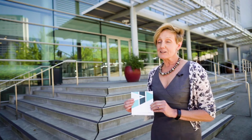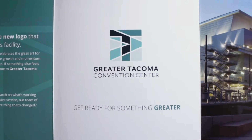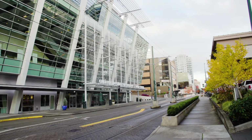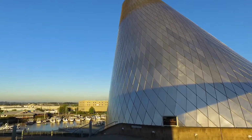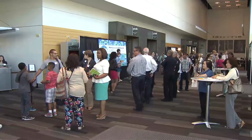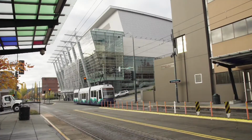So if you remember back to your high school math class with the symbols, we have incorporated the greater symbol into what is really a beautiful stained glass concept reflecting the glass history of Tacoma and of course the beautiful glass that's throughout the building as well. The freshly updated brand image will enhance marketing and sales efforts by positioning the facility on this more prominent platform. One more thing that's changed: their address is now 1500 Commerce Street.